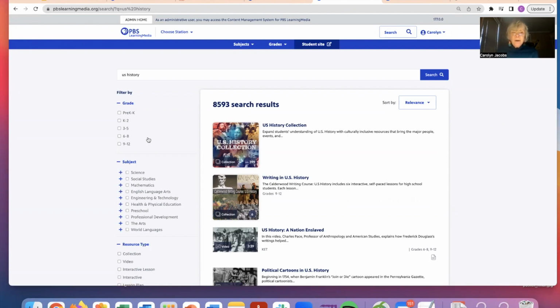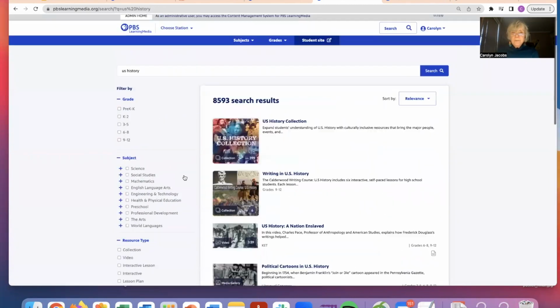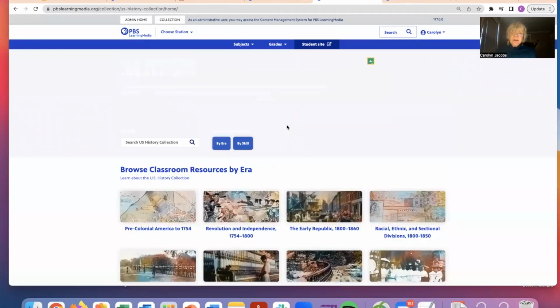But I just want to point out over here on the left, you see many filters, and these filters help you fine-tune your search. We're going to go into the U.S. History Collection.